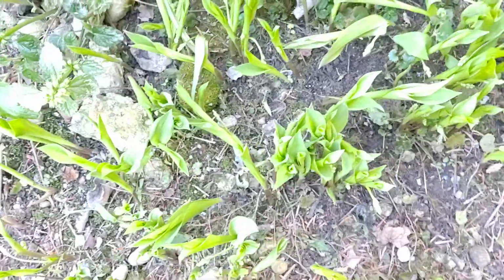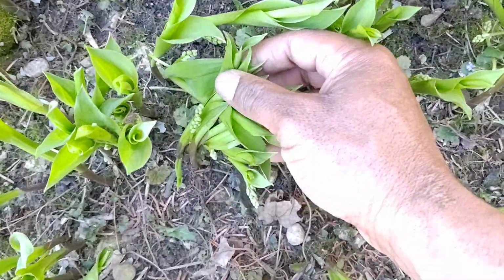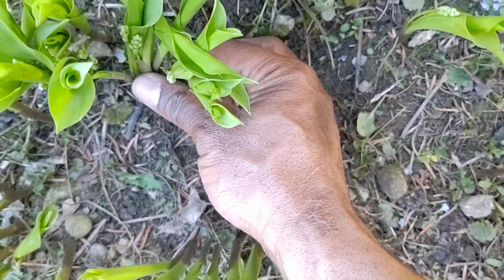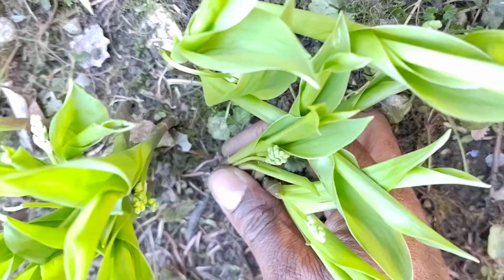But back to that again. I keep getting distracted, but I'm not forgetting to mention that many people who are watching may or may not know this plant. It's called lily of the valley, get down to the root and the name of it, lily of the valley.